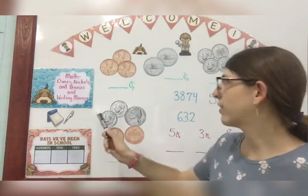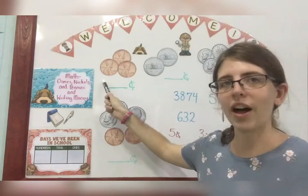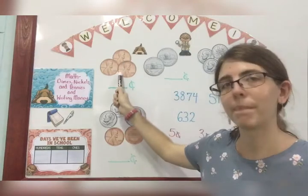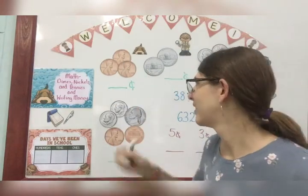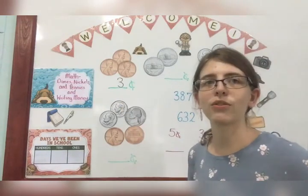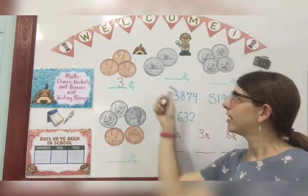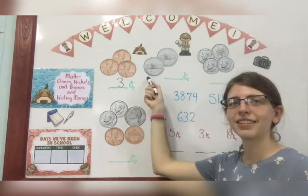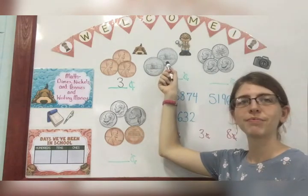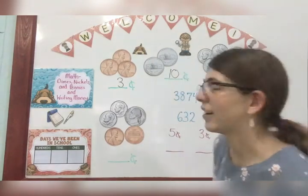Starting with these pennies over here. So when we count pennies, we count by ones. Very good. So I have 1, 2, 3 cents. So I would write 3, and that little symbol just stands for cents. Cents, that's one way to write it. Okay, let's look at my nickels. I count by fives, that's right. So 5, 10, 10 cents. Very good.